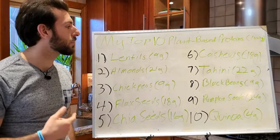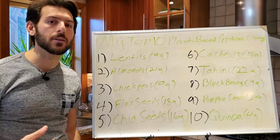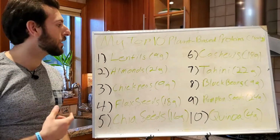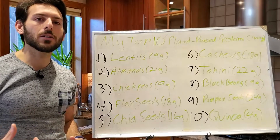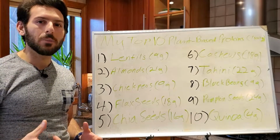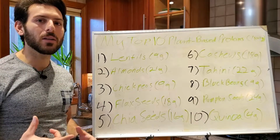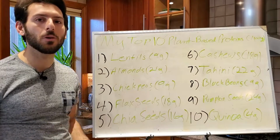Now, lentils are a great source of fiber, of folate, of manganese, and of iron. One of the reasons I love lentils is because they're super versatile. They take a little while to cook. Generally, you have to boil them for about 20-25 minutes, depending on how long the water takes to evaporate. It's 1 part lentils to 2 parts water.